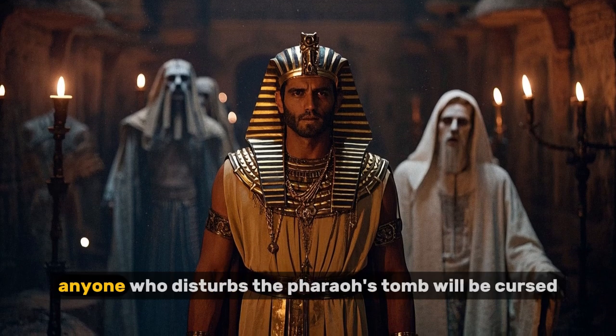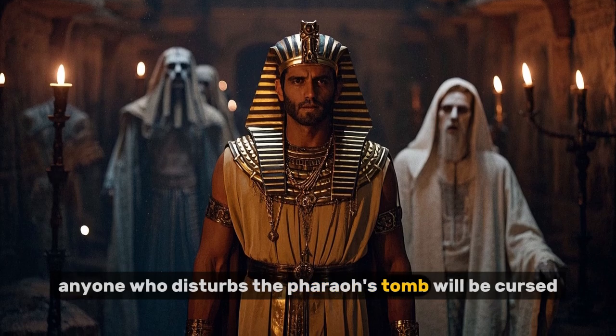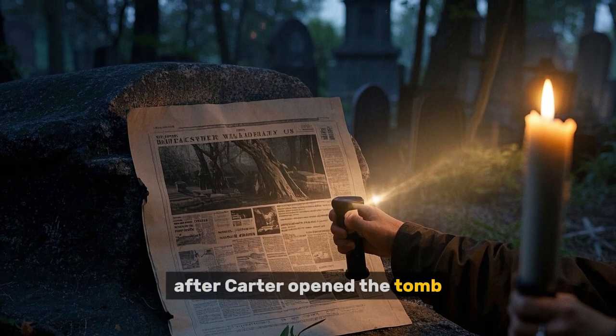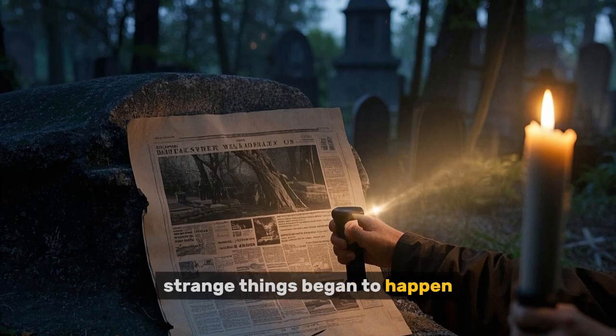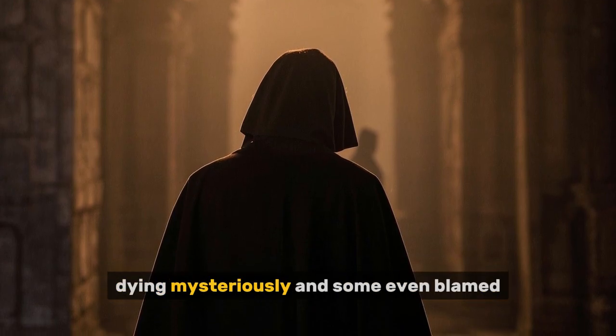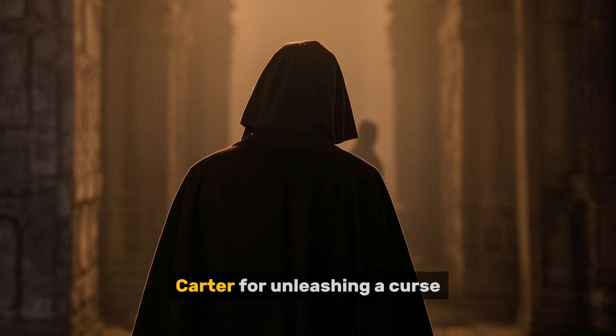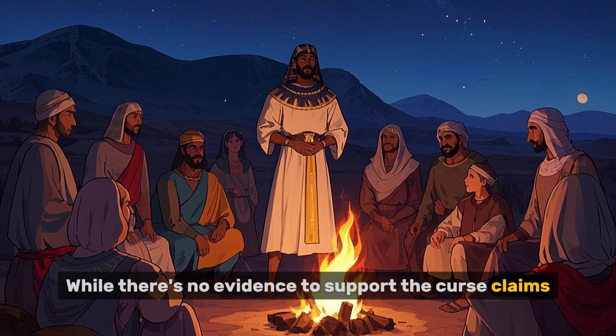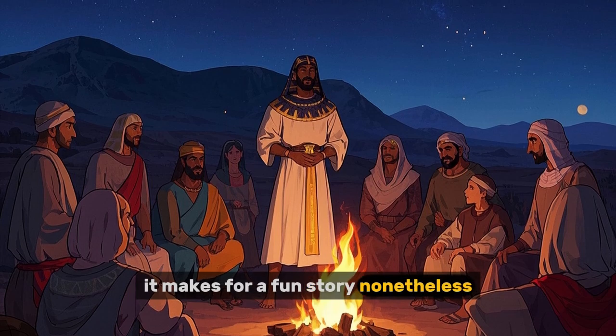According to legend, anyone who disturbs the pharaoh's tomb will be cursed. And sure enough, after Carter opened the tomb, strange things began to happen. People connected to the discovery started dying mysteriously, and some even blamed Carter for unleashing a curse. While there's no evidence to support the curse claims, it makes for a fun story nonetheless.